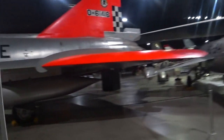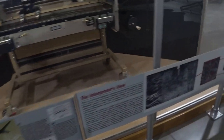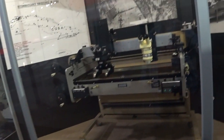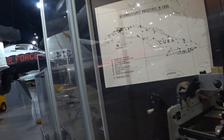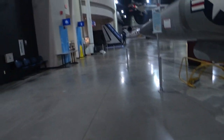It was just ending, so I'll try and catch the next time. New cameras for the U2. It's like a printer type thing, or something. Recon in Cuba. Okay, we're getting about done on this, I think. Maybe.